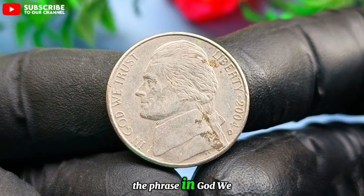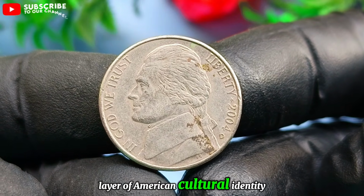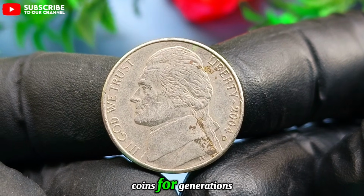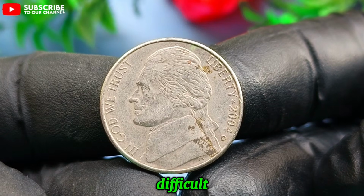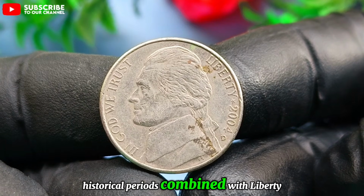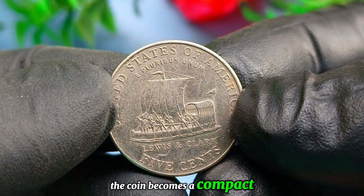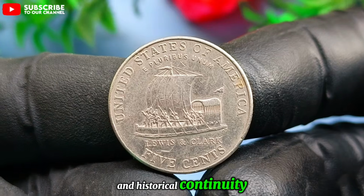The phrase "In God We Trust" on the coin adds another layer of American cultural identity. That inscription appeared on U.S. coins for generations and symbolizes national philosophy during difficult historical periods. Combined with liberty and e pluribus unum, the coin becomes a compact representation of American ideals and historical continuity.